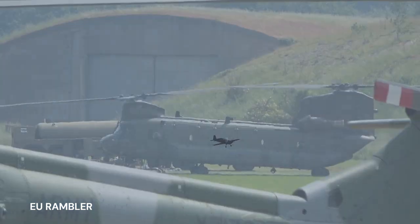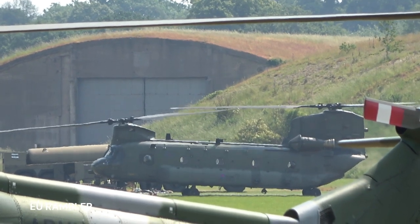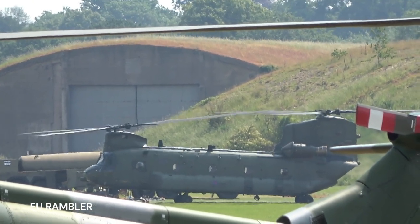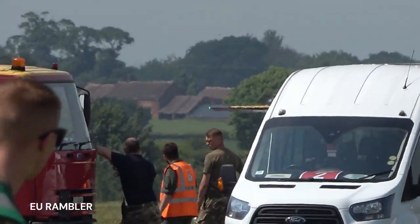And B-17 Flying Fortress Sally B, which has been temporarily grounded for a few weeks due to a Federal Aviation Authority airworthiness directive affecting all B-17s. The very good news is, the last I heard, it should fly imminently. Listening to that list of aircraft that are due to be here, it really is mouth-watering. There's going to be some fantastic displays this afternoon. It looks very spectacular.